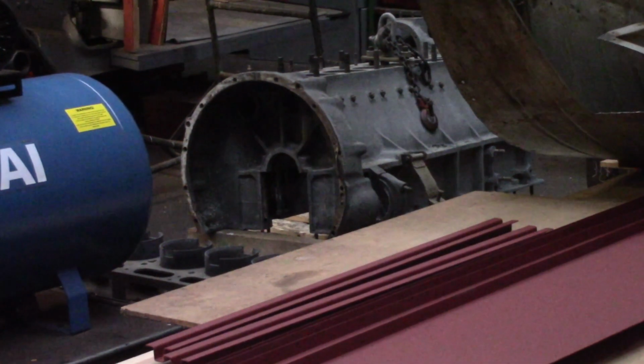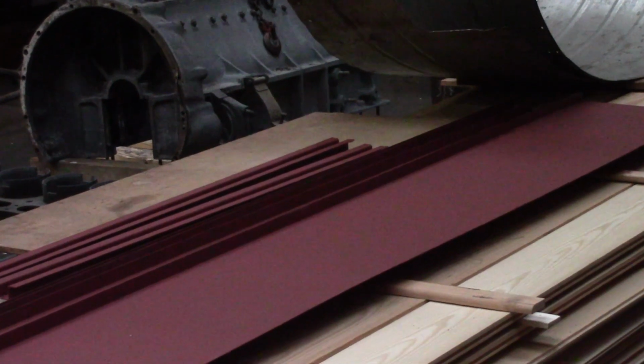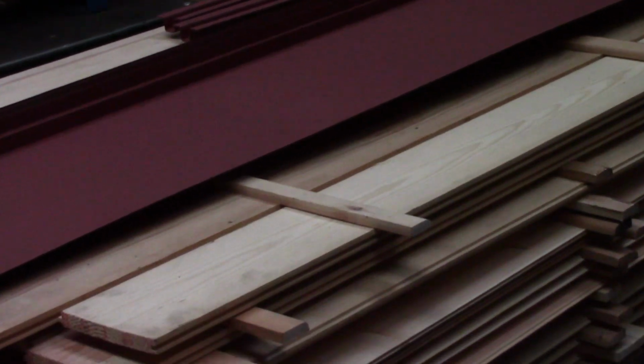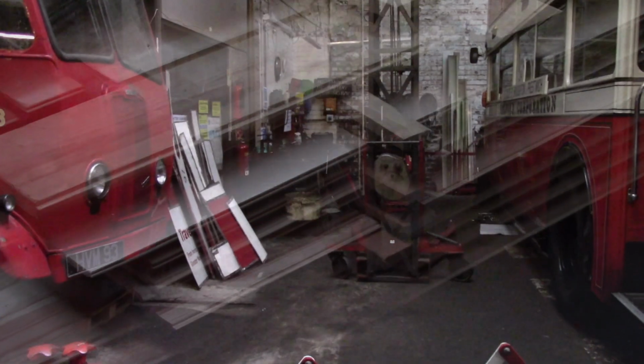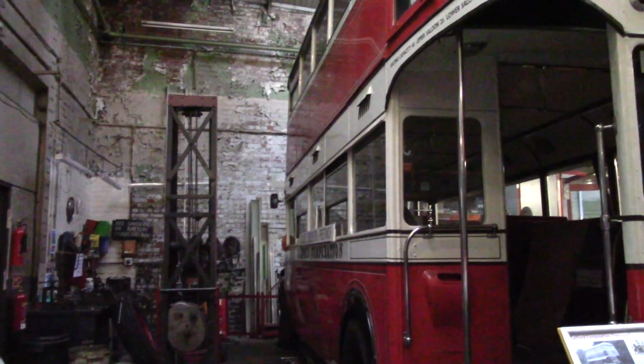Well, that's the engine, and on the floor is all the floorboards that will be used for the flooring on the lower deck and upper deck. And it's had to be specifically bought in because the measurements are just not there in this day and age.